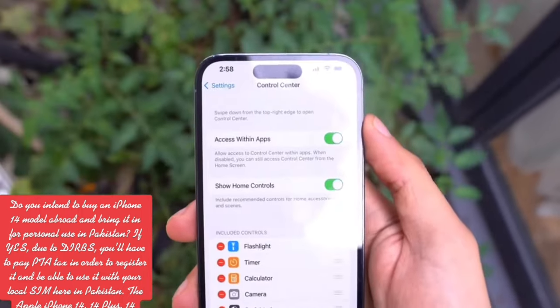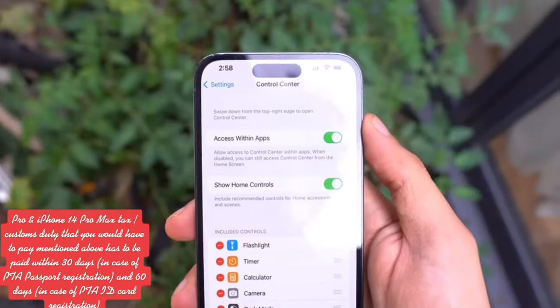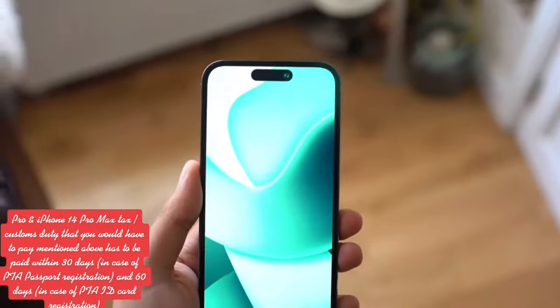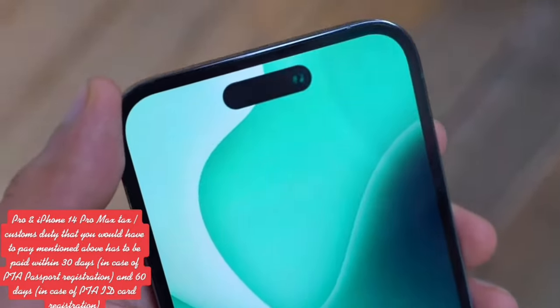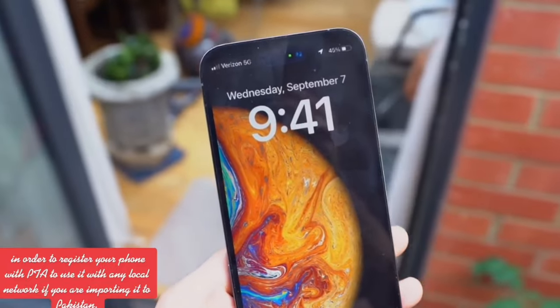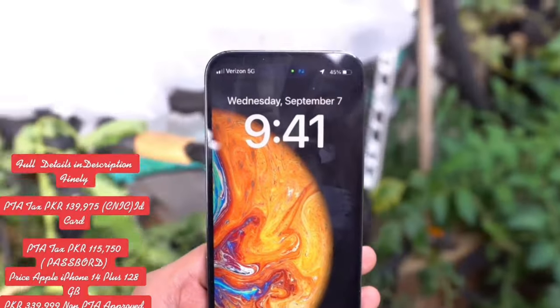For the Apple iPhone 14, 14 Plus, 14 Pro and iPhone 14 Pro Max, the tax and customs duty mentioned above has to be paid within 30 days in case of PTA passport registration and 60 days in case of PTA ID card registration, in order to register your phone with PTA to use it with any local network if you are importing it to Pakistan. Full details in description.